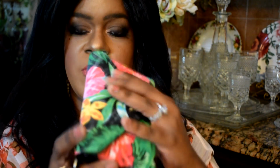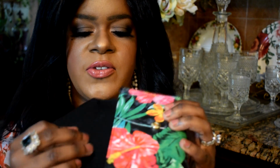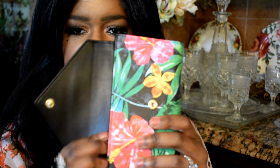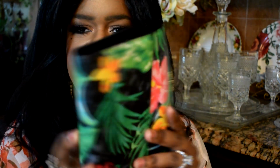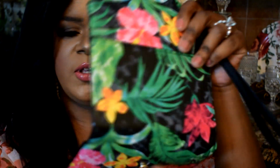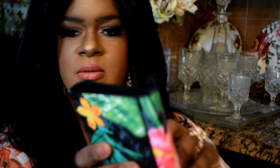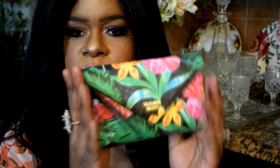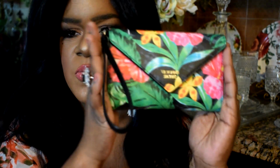And this is the back. Now I'm not going to open it all the way because I already filled it up with my cards and everything, but it folds out. I could fold it out this way so you can see how big it is, and you see all of the floral design. I mean, it is absolutely amazing. And you can carry it like this, so if you don't have a handbag, you can definitely carry it like this. And this is a really, really wonderful wallet. I got this for $14.